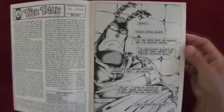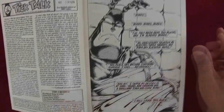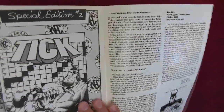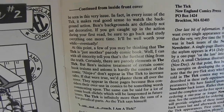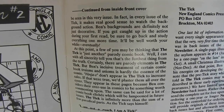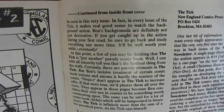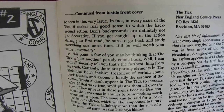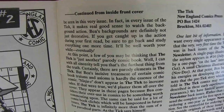A certain winged wonder whose first appearance, if you look close, can be seen in this very issue. In fact, in every issue of the Tick, it makes real good sense to watch the background in action. Ben's backgrounds are definitely not just decorative. If you get caught up in the action during your first read, be sure to go back and study everything one more time. It'll be well worth your while eventually, right?